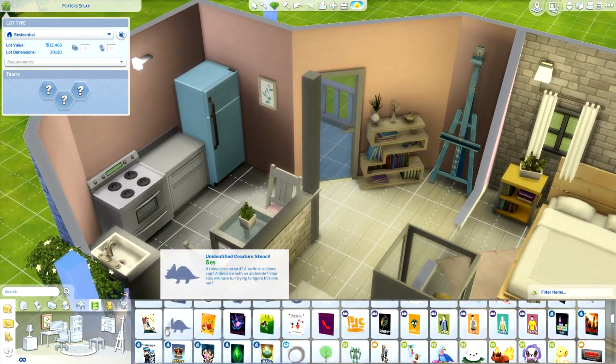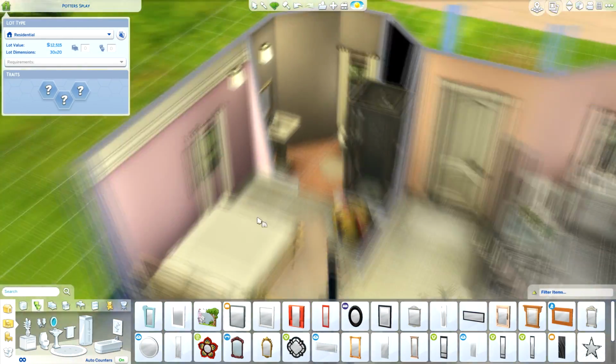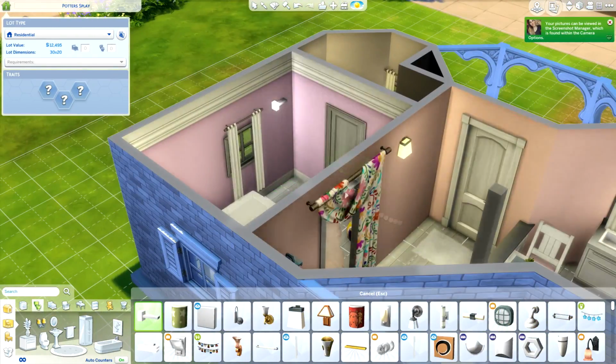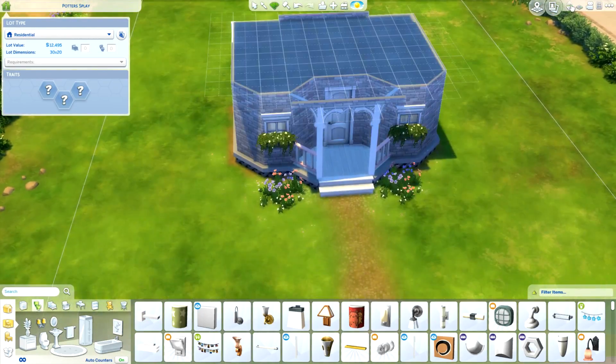And also, guys, something really weird happened. As you can see, the curtains that I put up are white. They're not custom content, but they glitched out. As soon as I put a sim in the house, or as soon as I started taking screenshots, the white curtains turned blue or purple, and I'm not sure why that is, but maybe you guys have some answers for me.